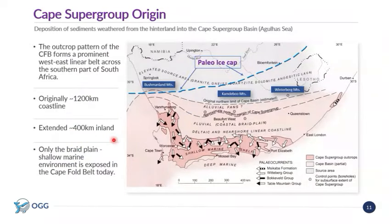The origin of all these sands at that stage: the Agulhas Sea was to the south, and we'll show more of that just now. During the early stage of deposition of the Table Mountain group, there was an ice cap. So this part of Africa in Gondwana was situated quite far south, they reckon at about 60 degrees latitude. It was not always the same way up. So the Paleo ice cap was to the north now, but in fact was way south of us. So these rocks were being deposited from an eroding sequence out of this Paleo ice cap.